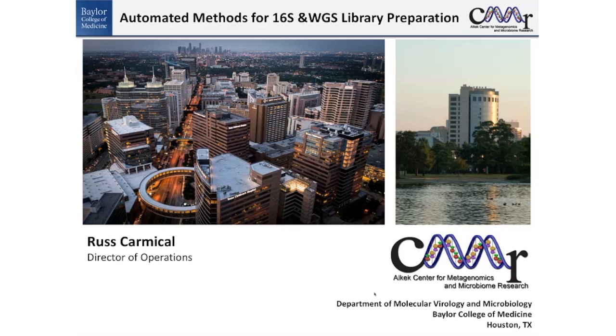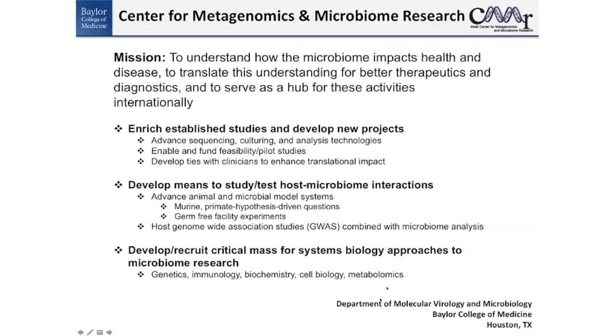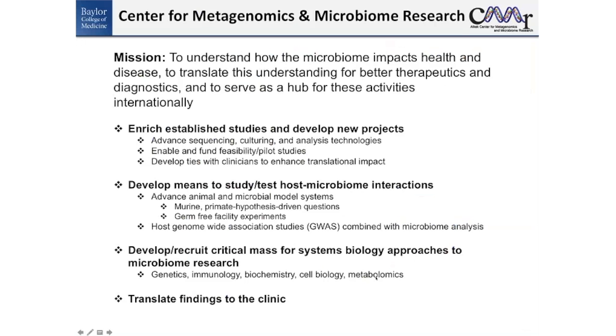As Colby said, my name is Russell Carmical. I'm coming to you from the Center for Metagenomics and Microbiome Research at Baylor College of Medicine, which is located in the heart of the Texas Medical Center. I'm going to talk to you about our automated methods for both 16S and WGS library preparation. Before I dive into the pipelines, I'd like to tell you a little bit about our center.